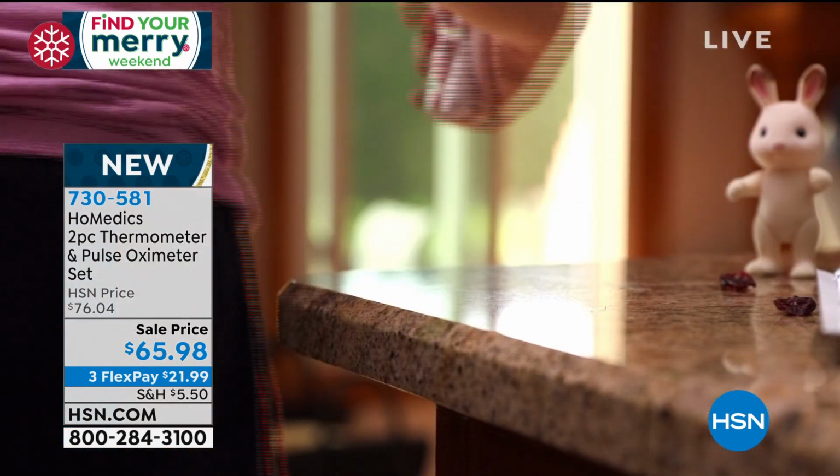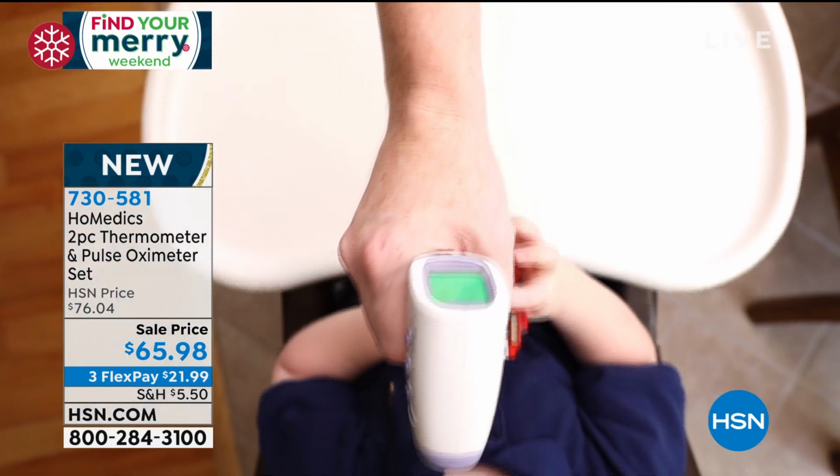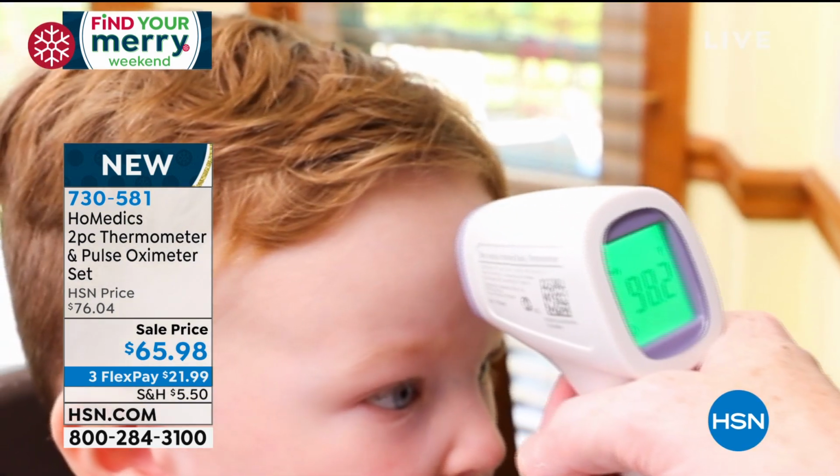This is a one-touch operation. You press the button and boom. And so even if you don't have your readers on, you see that screen? You know I'm fine. If it's yellow, that means your temperature is elevated. And if it's red, it's too high and you want to call your doctor immediately. So it takes the guesswork out of it.